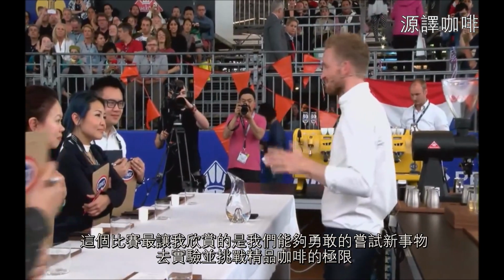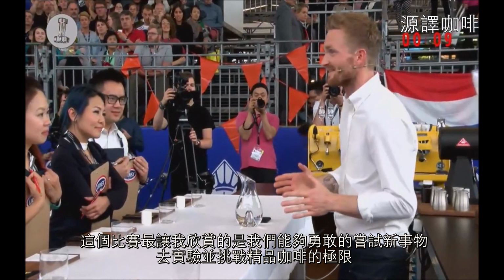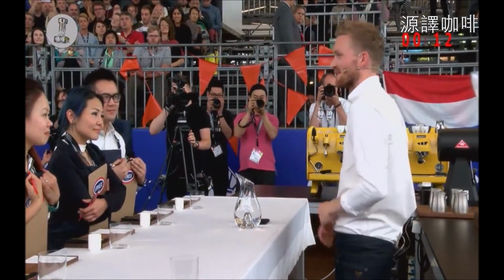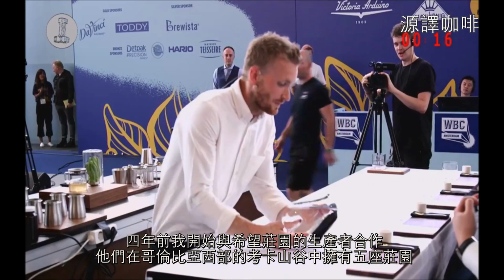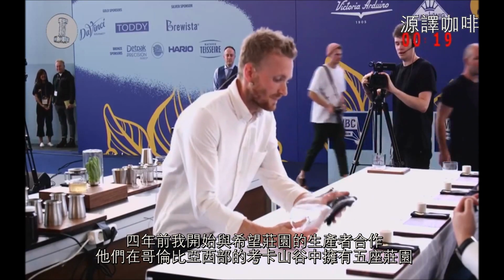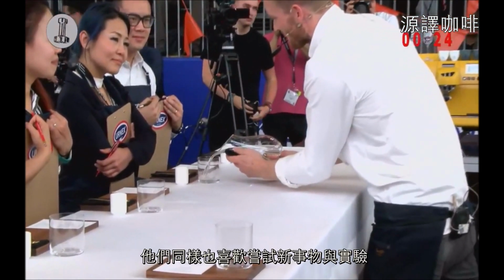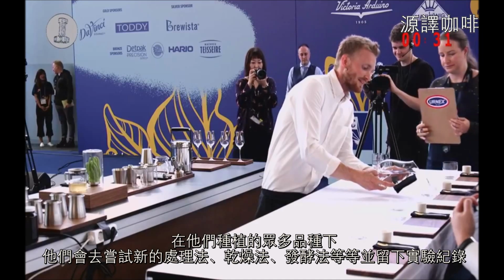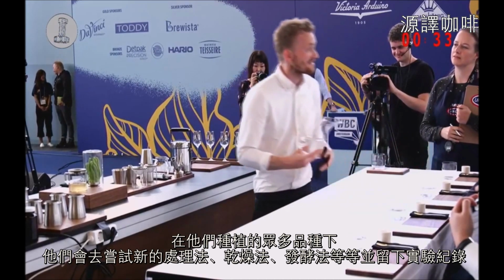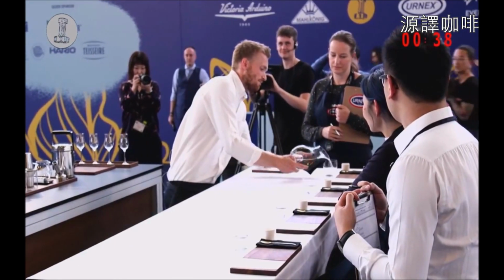What I like most about this competition is being able to try new things, to experiment, and to push the boundaries of specialty coffee. Now, 4 years ago, I started working with a producer called Café Granja La Esperanza. They own 5 farms in the Cauca Valley in the west part of Colombia, and they also like to try new things. They experiment with everything. They grow many different varieties. They try new processing methods, drying methods, fermentation styles, and they trace everything along the way.